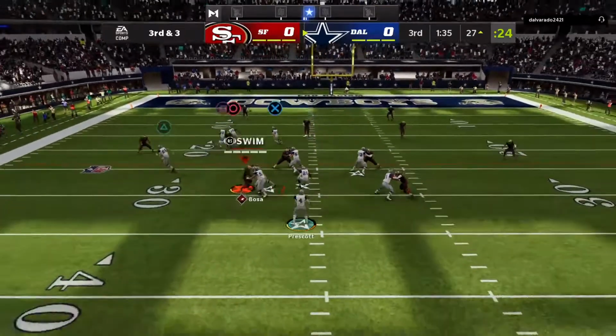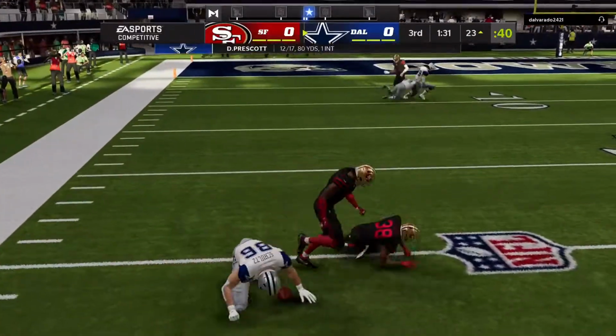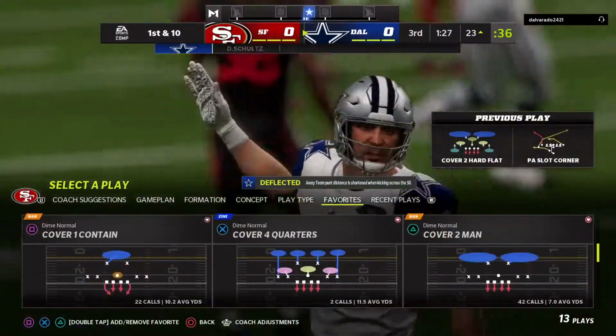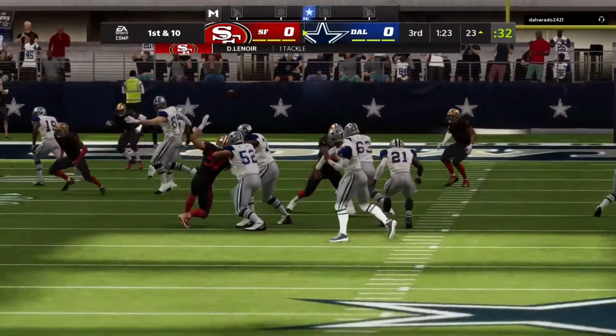Here's Prescott. He finds his target. It's Schultz. And he will have a Cowboys 1st down. It won't be by much. He needed 3, and he got 3, barely. But the mark shows 1st down.